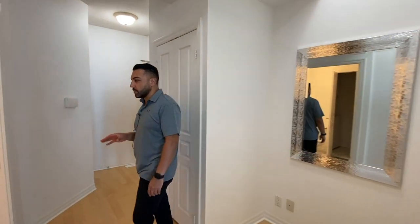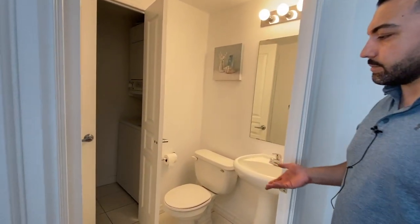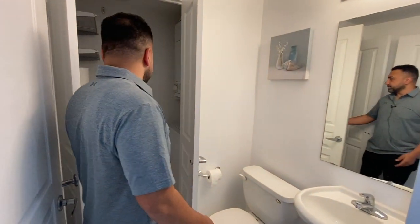It doesn't have a full washroom, but it does have a sink and toilet, which is okay, but I would rather prefer something with a bathroom as well in case you have guests over, but it is a smaller unit, so it justifies that. This is actually a bonus. And then you have your laundry inside here.